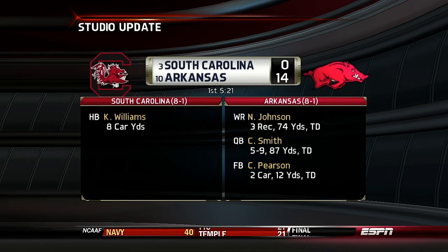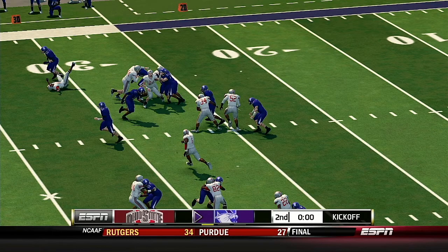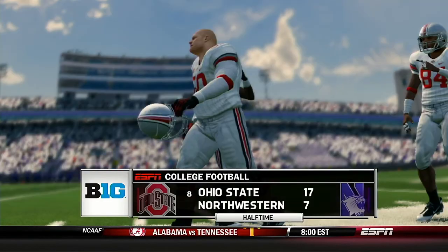They're probably just going to squib this kick. I don't think they want to see the return man create lightning before halftime. Gathered in at the 6. And down he goes at the 28-yard line. Don't go anywhere, folks. It looks like we might have a problem on our hands after all. Ohio State's got a 10-point lead.